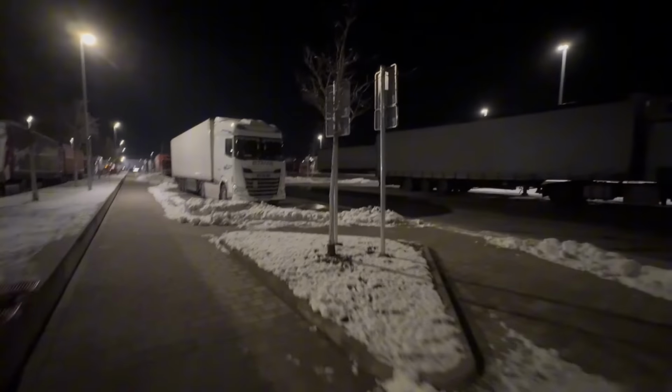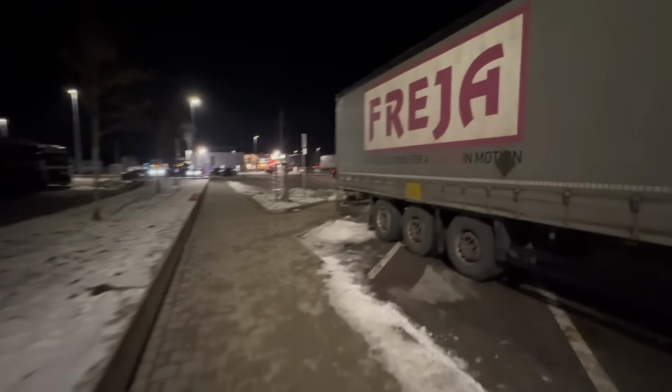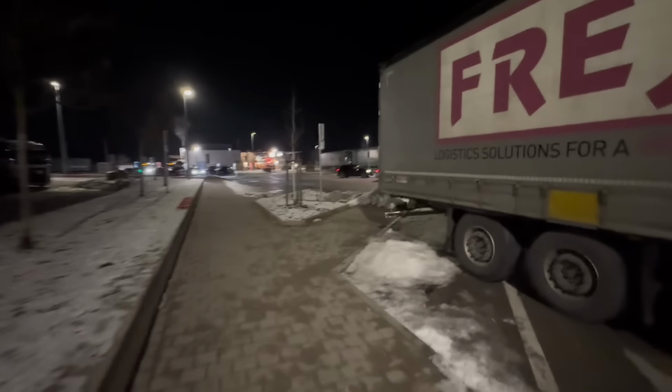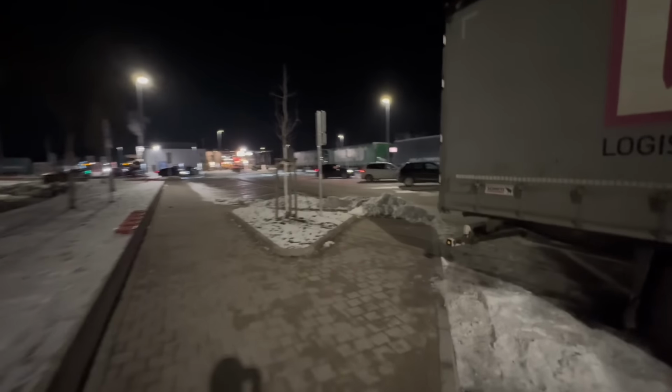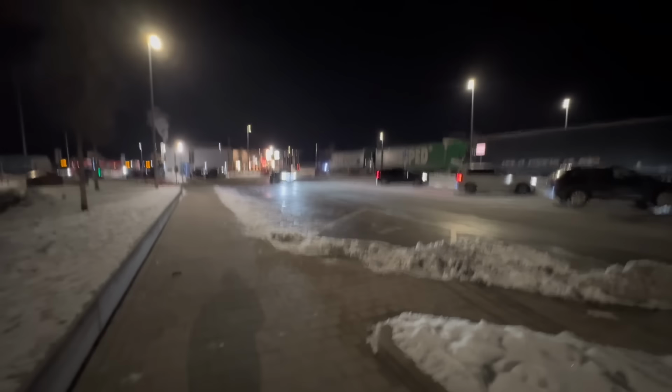All of the roads were clear. It was all pushed to the side. None of the lorries had any problems getting in and out of the services. You can see how busy it is though, because they're all parked all the way across all the car spaces, and basically anywhere you could get a lorry in.